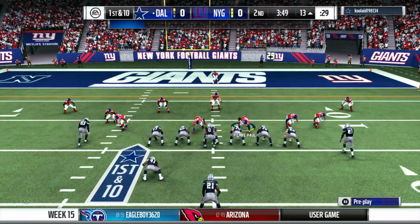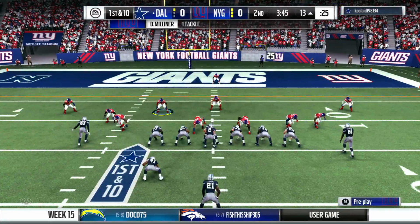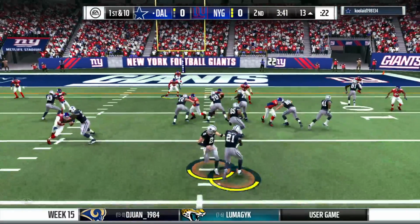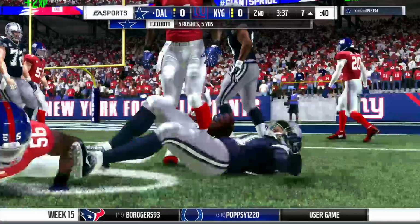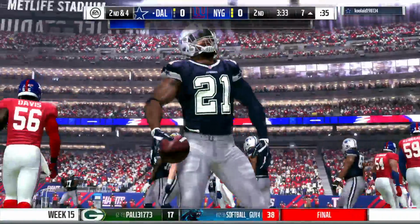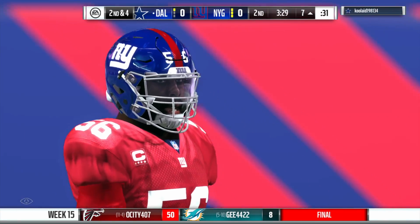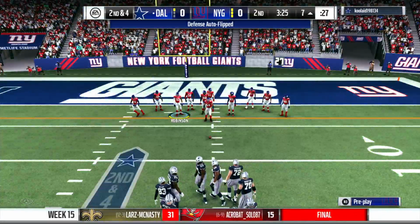Let's go! Green 39! Green 39! You ain't going nowhere. This is Elliott. And he's going to fight his way forward here for a modest gain. He'll get a nice chunk there on the first down run, and it's 2nd and 4. Okay, no score on that play, but this guy's been a touchdown machine all year long. You know they trust him with the football.